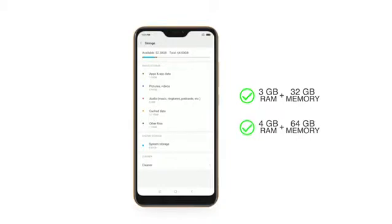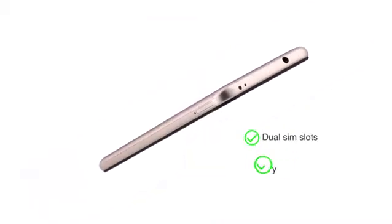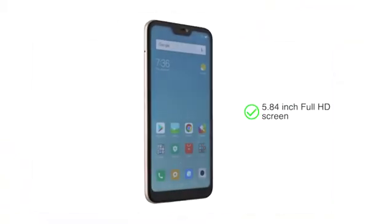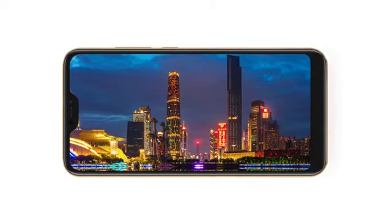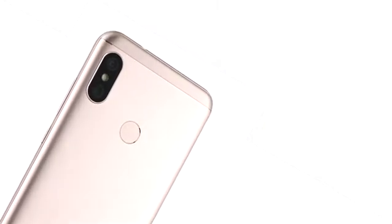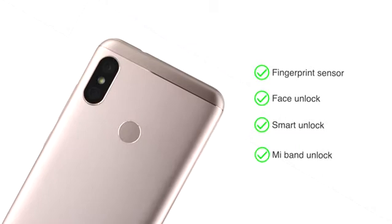The internal memory on both the variants can be expanded up to 256GB using a microSD card in the dedicated slot. The Redmi 6 Pro has dual SIM slots, of which one slot can support 4G VoLTE capability at one time. It has a large 5.84-inch Full HD screen that produces sharp visuals for a great viewing experience. Unlock the phone instantly using 4 unlock options: fingerprint sensor, face unlock, smart unlock, or through a Mi Band.